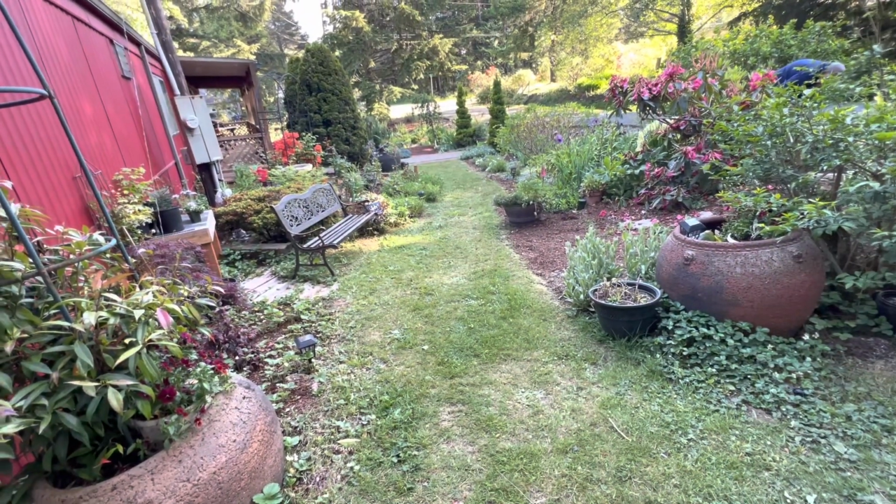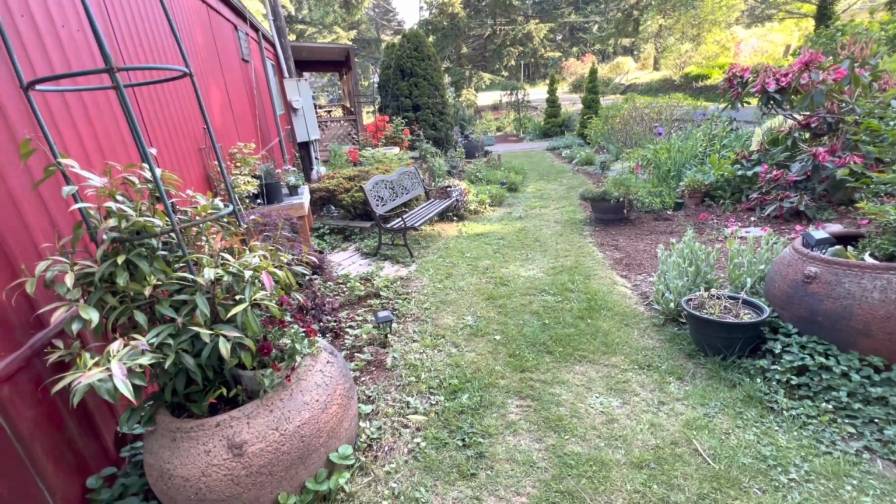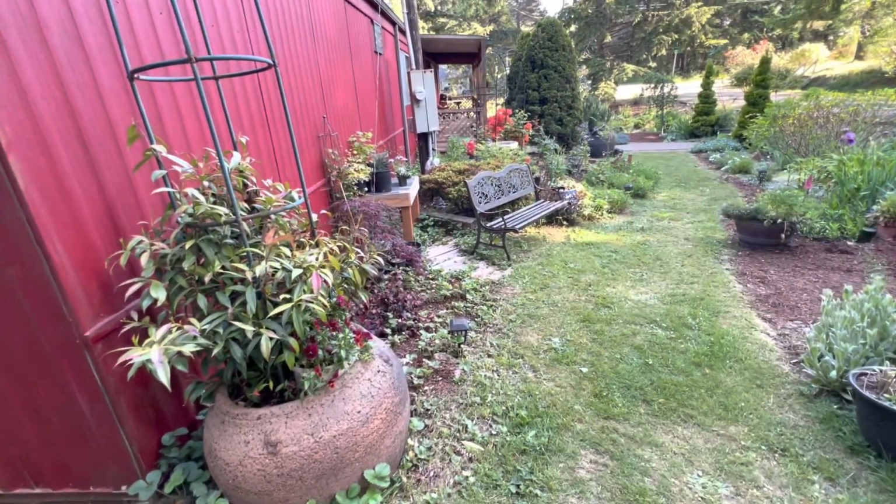We are having gusts of wind today, so my audio may fade in and out. We'll just have to work with it. But we are starting where we always start, right by our driveway, and then we're gonna go down the walkway there. I just want to show you what's blooming in the garden on the Oregon coast and in zone 9A, the 1st of June.